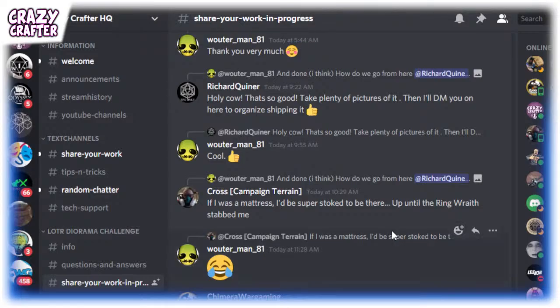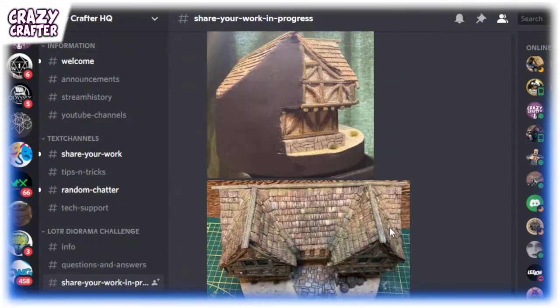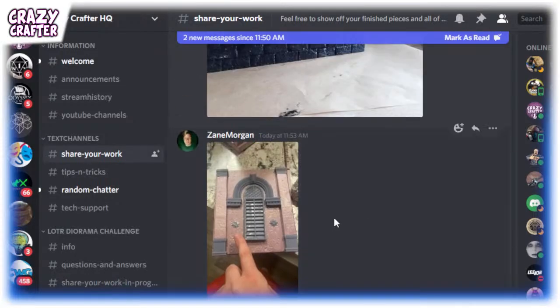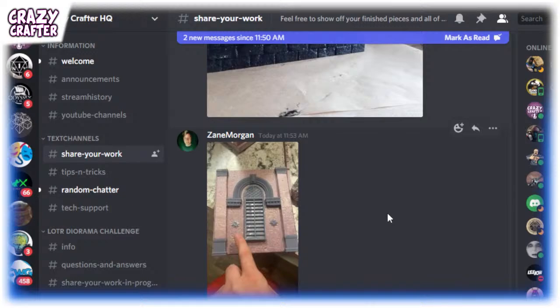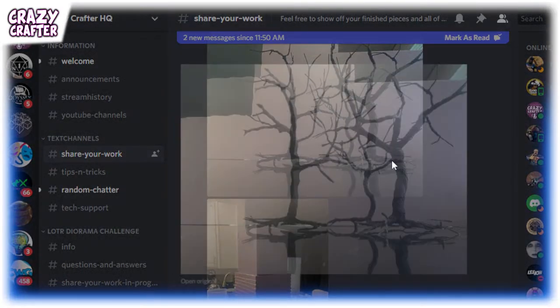Killer work. Wait, where did the pipe cleaners go? Weren't the pipe cleaners just here? So weird. Where did those go? Did you move them? Oh, they're back here in the share your work section. I see. You're moving it around on me, Zane. So Zane, you are incorporating your resin prints and designs from Blender into your latest tower build. These are coming together. Oh, I like this. This is looking great, Zane. Love this. It's looking good, Zane. There's those pipe cleaner trees.